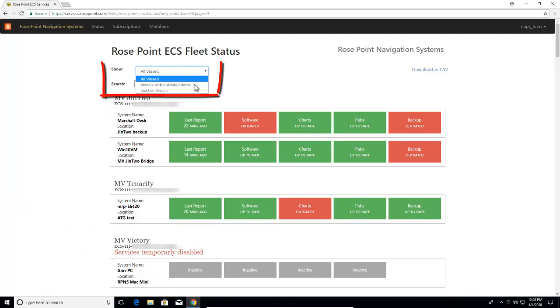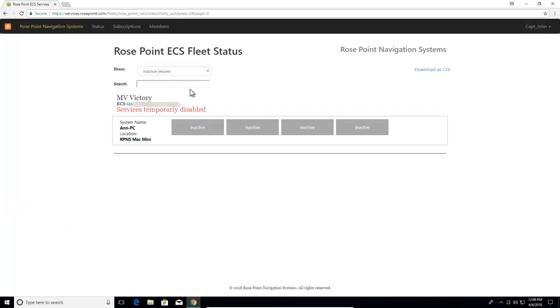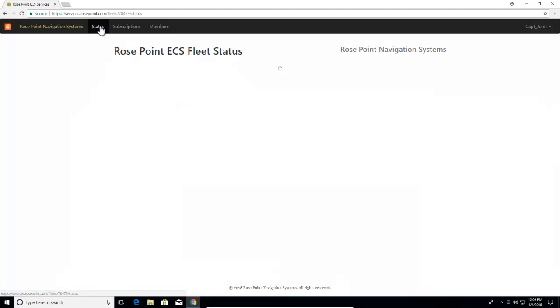If we select inactive vessels, only vessels with inactive services are shown. And this is where you can select the vessel and make them active again with this link. I'll go back to status.